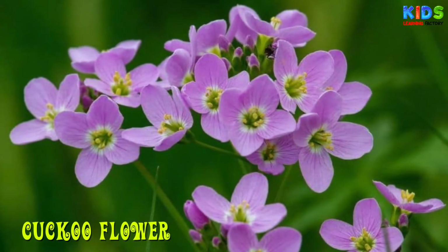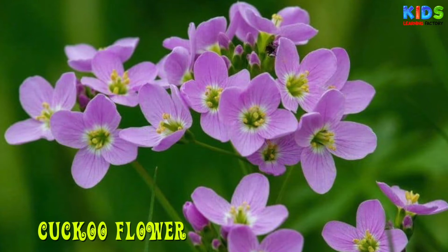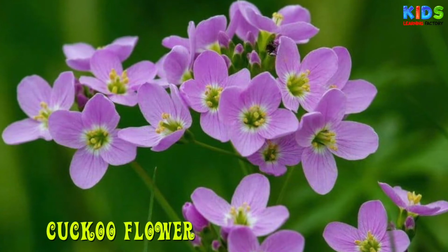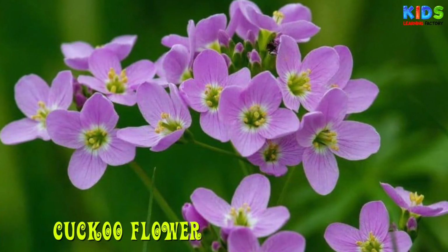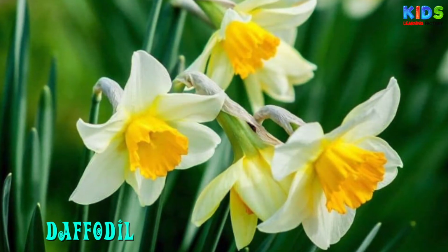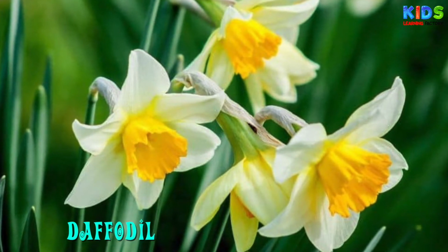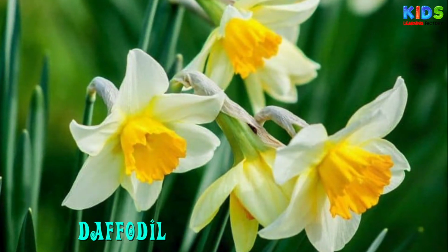Cuckoo flower. The cuckoo flower has 4 rounded petals, and the center of these flowers is made up of a light green style and 6 cream-colored stamens. Daffodil. Daffodils are one of the most common bulbs planted in the world. The most common color for these plants is yellow.